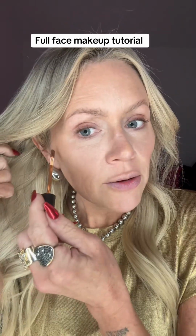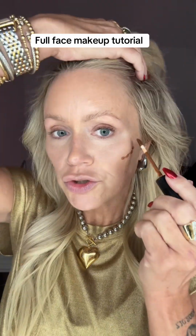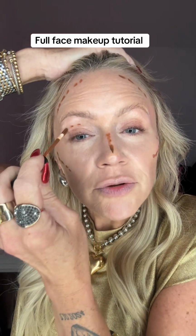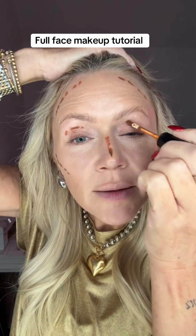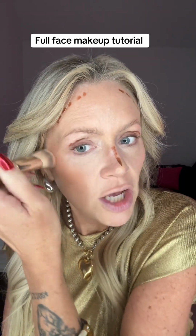We'll take the darkener now and just go in with a few dots in the areas where we want to contour, which is around the hairline, down the top of the nose with just a little bit. I like to put a few little dots up here so I can push back the hooded eye appearance. And then we're gonna blend that out with this brush that is one of many that could be used to do this job.